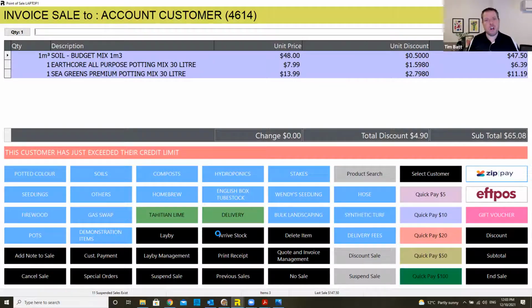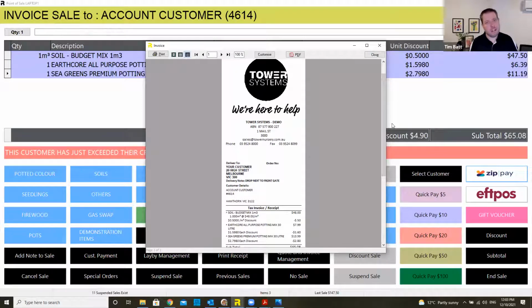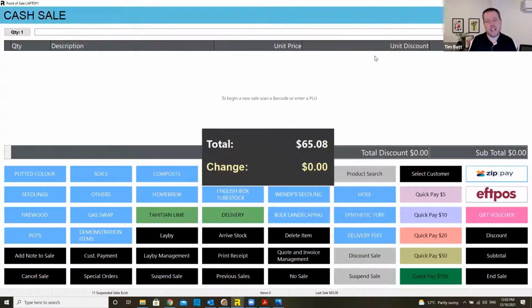That's going to print off a copy of an A4 or docket style receipt, depending on what I want. I've got mine set to docket style, but we can certainly do that in A4 if you prefer. And it's also going to email a copy of that receipt directly through to the customer if you like as well. So really easy to manage that sort of stuff.